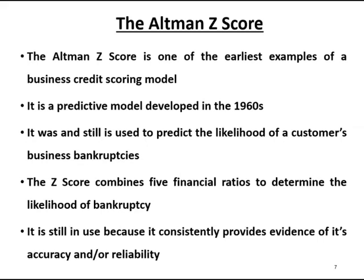The Altman Z-score. The Z-score is one of the earliest examples of a business credit scoring model. It's a predictive model that was developed in the 1960s. It's been around that long and it's still in use. It's still used to predict the likelihood of a customer's bankruptcy. The Z-score itself combines 5 financial ratios to determine the likelihood of a bankruptcy. And it is still in use because it is consistently able to provide evidence of its accuracy and reliability in identifying or quantifying the likelihood of a bankruptcy in the short term.